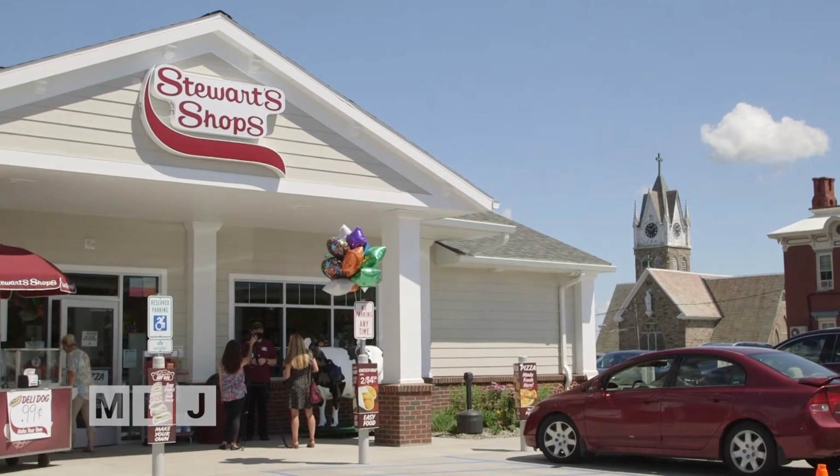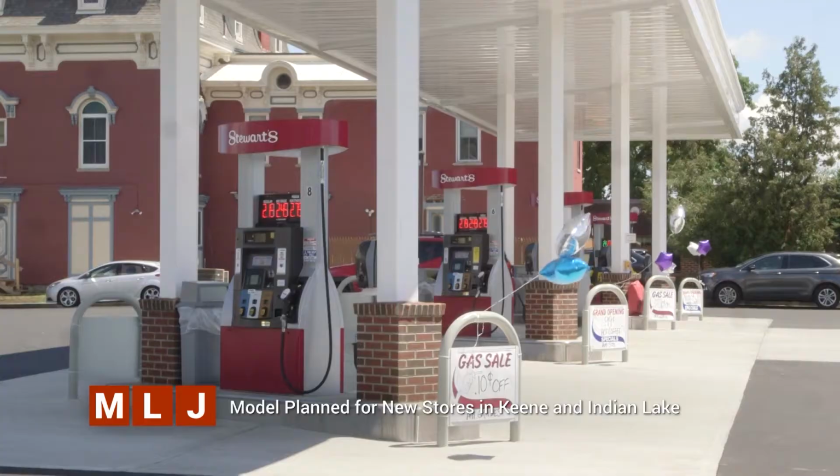Are you going to try this type of store, this model, in other communities, at other store shops? We are. Right now we have two that we're going to be doing this summer. Keene, New York will have a store very similar to this. And then we have Indian Lake. That will be our next one. That will be very close to this too.